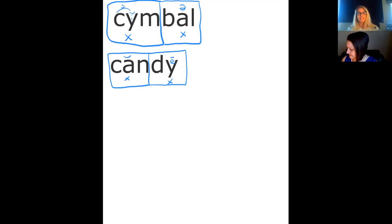Did you remember that that's an E at the end? Because Y is the last letter in the word here, and we have another working vowel in front of it. Great job. Let's read each syllable. Candy. I love to fill my bag full of candy at Halloween. Okay, the next word.